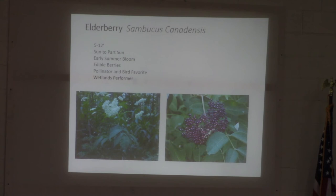The wetlands, they bloom in the early summer. They need some sun, but they can bloom in part sun as well. And they're a great shrub for the landscape. Well, they're not as good for around your home, because they're pretty vigorous suckers. So once you have a clump of them, the clump just gets bigger and bigger, and plus they grow up. So this is more if you want to cover a big area.